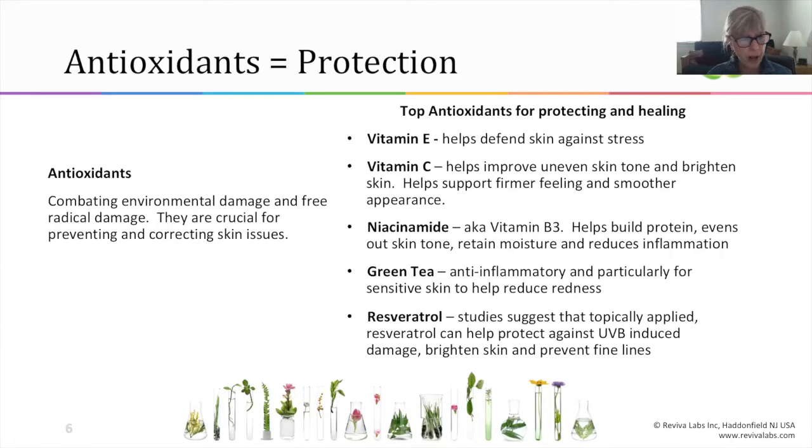Niacinamide, also known as vitamin B3, helps build protein, evens out skin tone, retains moisture, and reduces inflammation. I don't know about you, but if I ever see any skincare with niacinamide in it, I get it, because this antioxidant ingredient does so many different things, very versatile, and does a lot of good things for your skin. Green tea is an anti-inflammatory, particularly good for sensitive skin to help reduce redness. And resveratrol from grapes: studies suggest that topically applied resveratrol can really help protect your skin against UVB-induced damage, like sunburns, and brighten the skin and prevent fine lines.